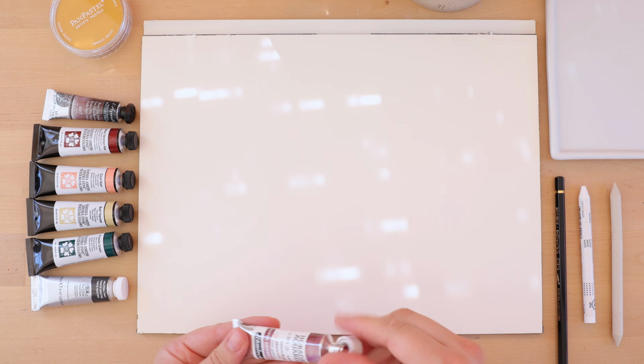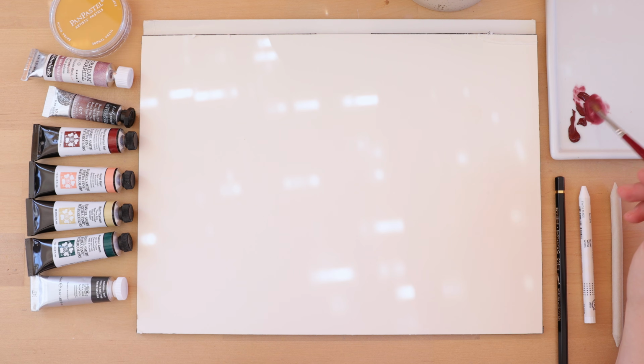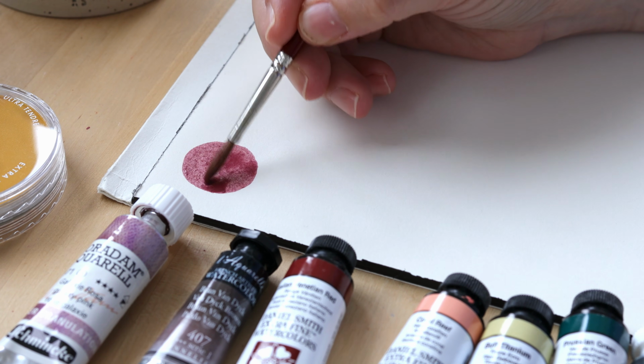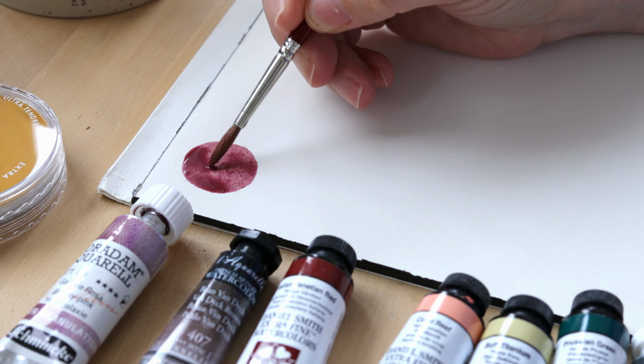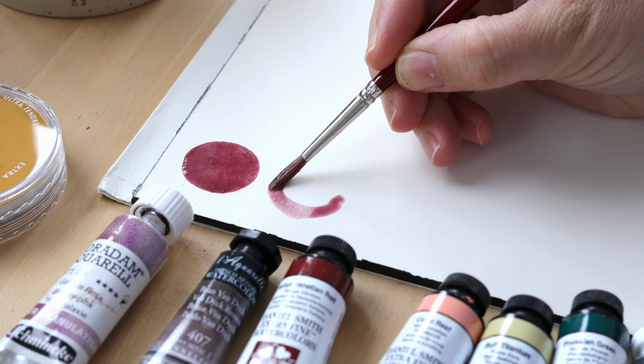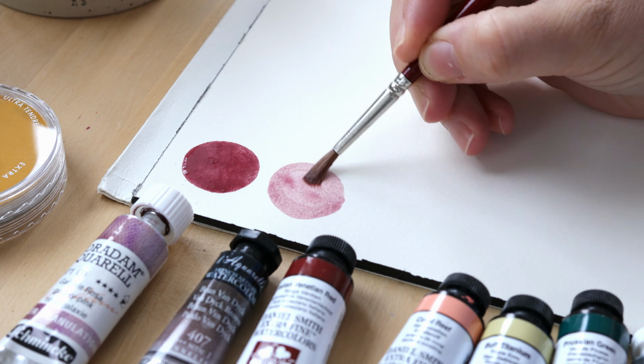Now let's test the watercolors. The very first thing I always do when I bring new paints home is to swatch them, seeing how the pigments look at their most intense and how they behave when diluted with lots of water. I absolutely love these shades. Schmincke's Galaxy Pink is luminous and magical. I know I'll use it a lot.